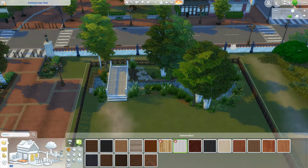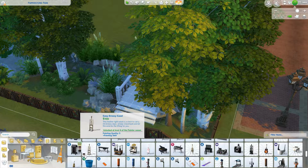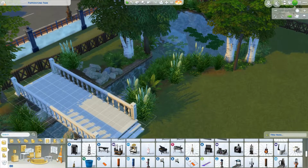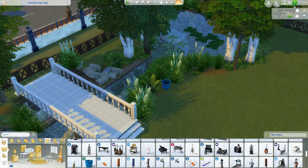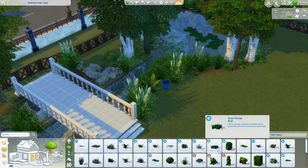Some of the things I put in this build: I put that big pirate ship that kids can play on, as well as an easel. See, I'm putting the easel down now so you can work on your art skill. I also put in a chess table so you can work on the logic skill. And then I put down the wedding venue area so that you can get married.